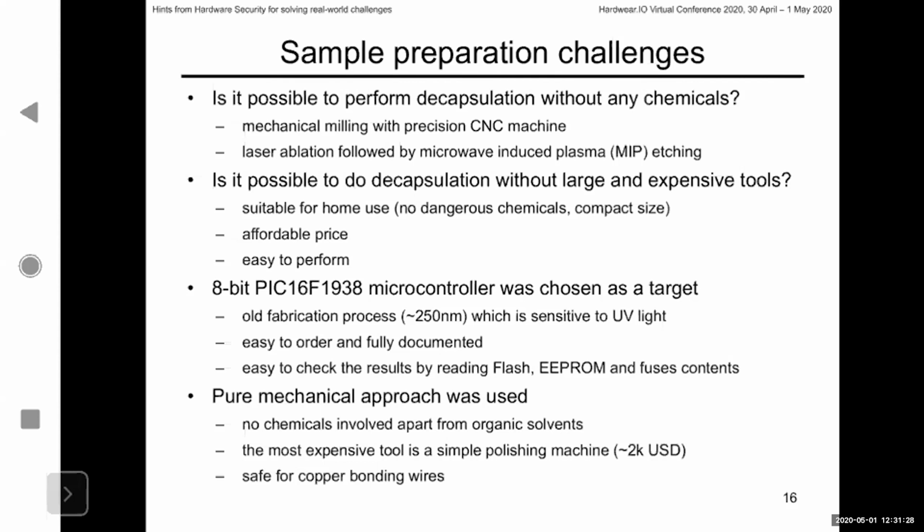It was fabricated with a relatively old process, and that's the reason why it's sensitive to UV light. So you can easily get the samples, the chips are fully documented, and it's easy to verify the result of UV exposure by reading out the flash and EEPROM and fuses in the programmer. And I decided to use a pure mechanical approach so that no chemicals are involved, only organic solvents. And the most expensive tool I used was a simple polishing machine that cost about $2,000. But alternatively, you can use any rotating platen with sandpaper. And also this process would be safe for copper bonding wires.